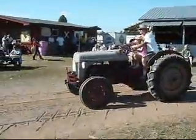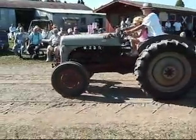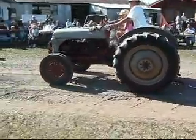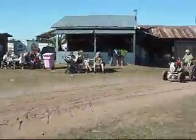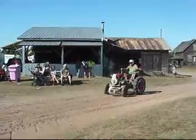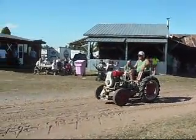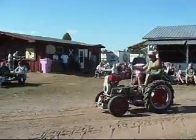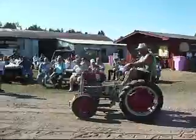Huh? Why did I get a vintage? This is a 1952 Ford 8N, owned by Russell Isola. We were getting to that. I just got caught in a laughing cramp here. Driven by Julia Johnson. Julia, are you going to pull in our tractor pull next year?